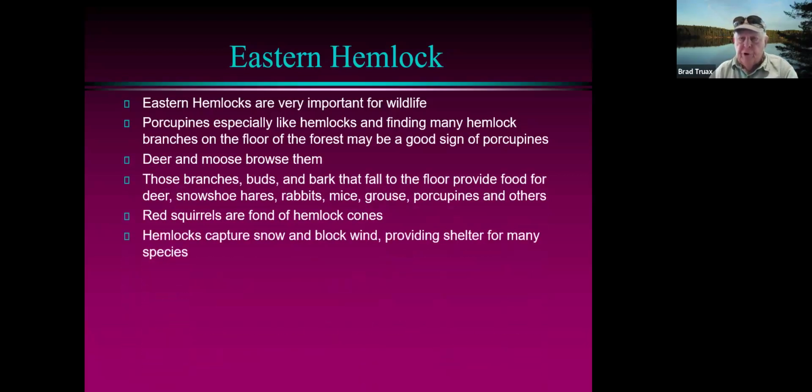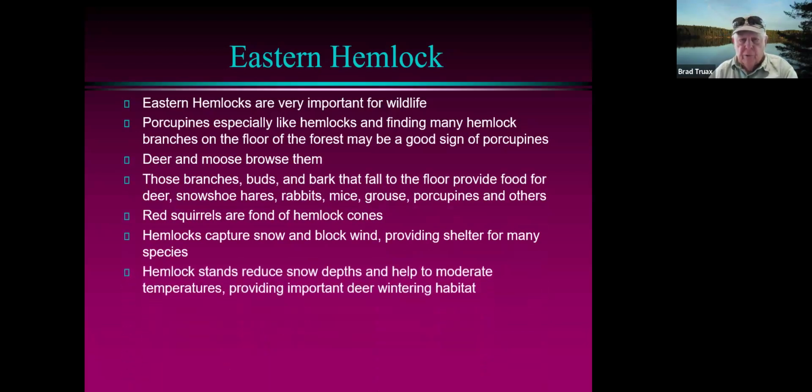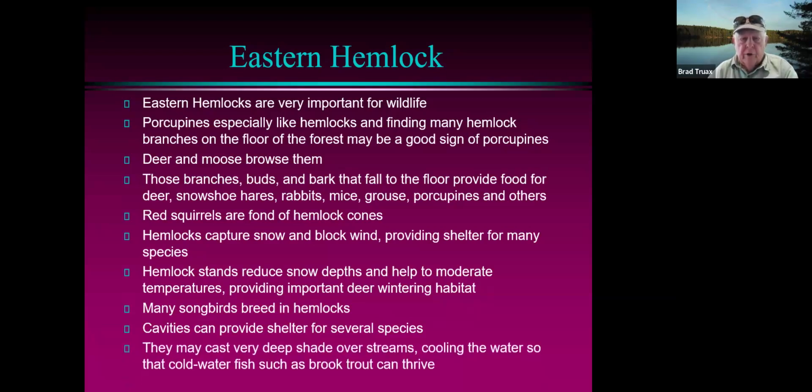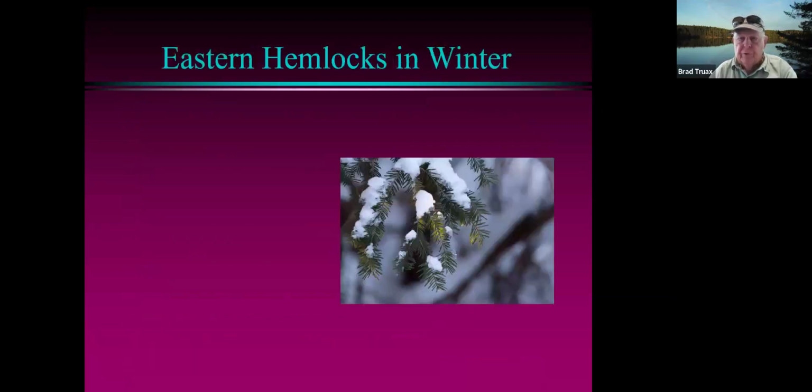The hemlocks also capture the snow and block the wind, so they provide shelter for many species, particularly for white-tailed deer and turkeys. The hemlock stands also reduce the depths of the snow and help to moderate the temperatures, which is a very important consideration for the deer in winter. Many songbirds also breed in the hemlocks, and cavities in the hemlocks can provide shelter for a number of species, not just birds, but cavity-dwelling mammals as well. The hemlocks also cast a very deep shade over streams, cooling the water so that cold water fish like brook trout can thrive in those streams.